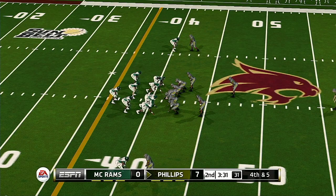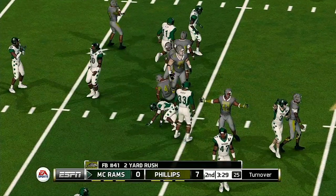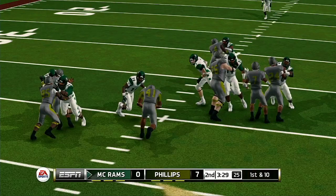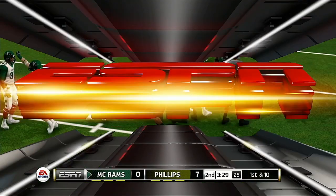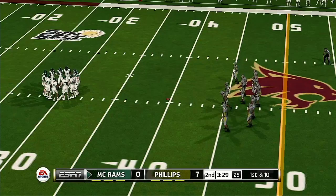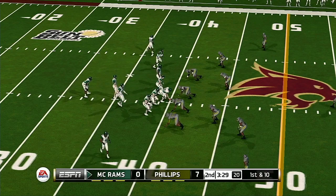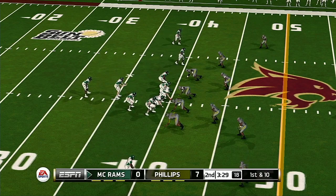Easley back to return it. And here's the... Wait a minute, the upback's got it. Makes it out to maybe the 40-yard line. So they turn it over on downs, and that's a big boost for this defense. In a close game like this one, it's big plays like this that can be the deciding factor. In a game that's this close, you can't afford to waste possessions.